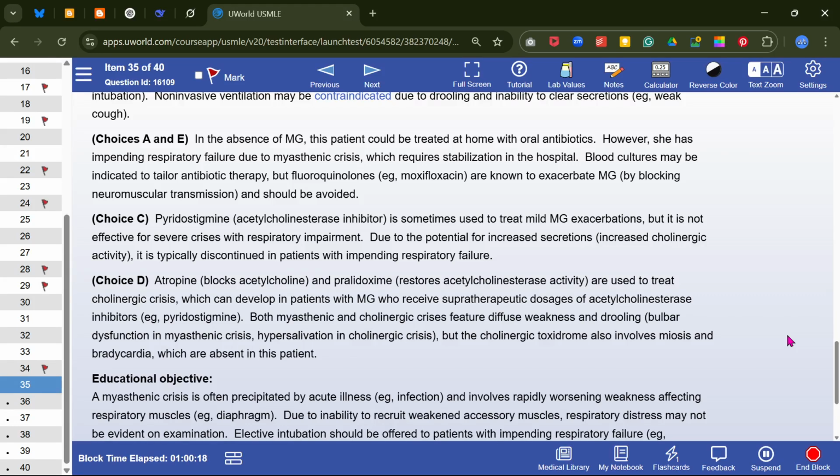Hypersalivation in cholinergic crisis, but the cholinergic toxidrome also involves miosis, bradycardia, which are absent in this patient.